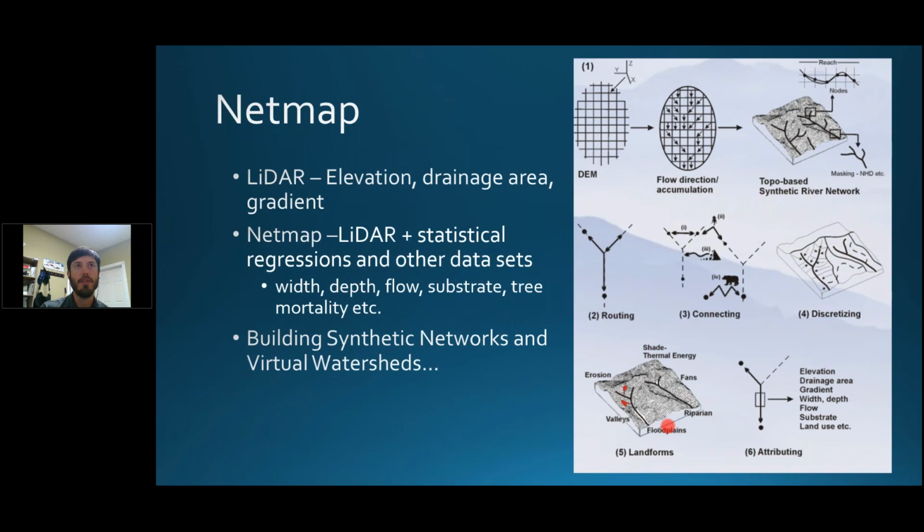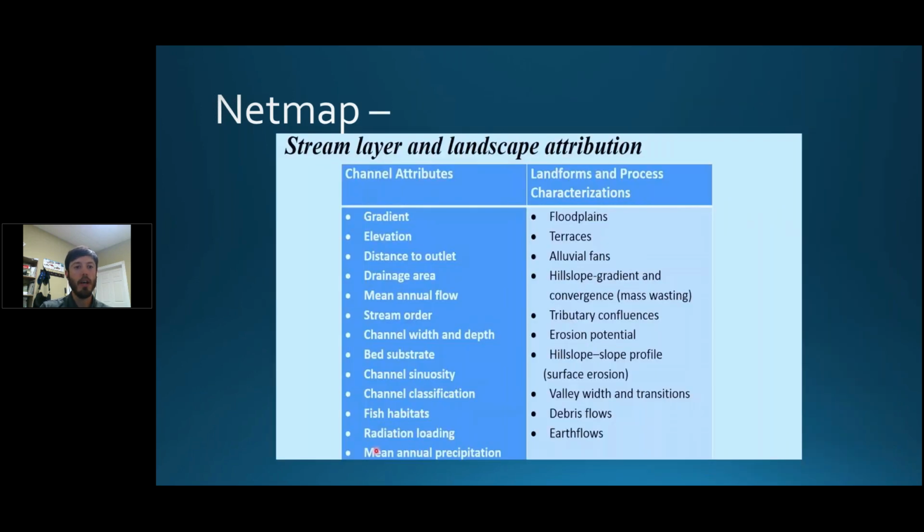One thing I'll say is that they use this LiDAR data and add on to that statistical regressions. They're published models and regressions to include other types of attributes in the data set. For example, intrinsic potential: there are published models on habitat intrinsic potential that they can include in the data set. So this is a list of several of the attributes that come along with the data set. You can get gradient, elevation. Those are the more simple attributes, all the way to the more complicated ones like floodplains, identifying terraces, and identifying areas that are likely to erode and contribute high quality gravel, for instance.